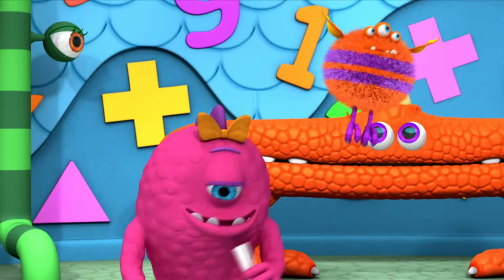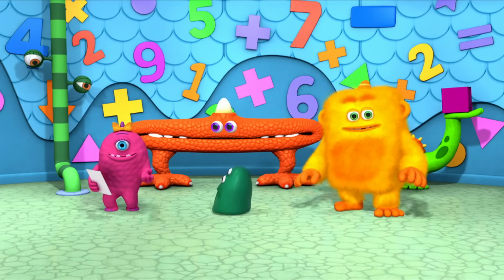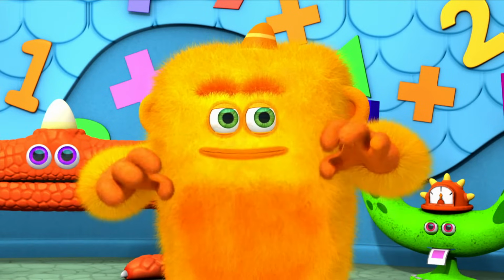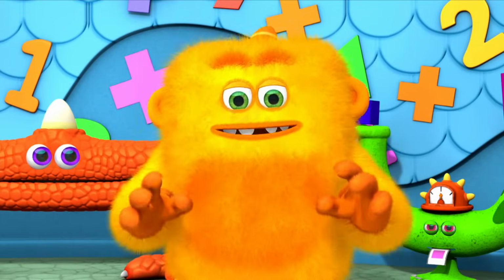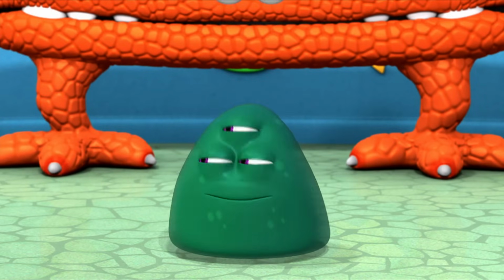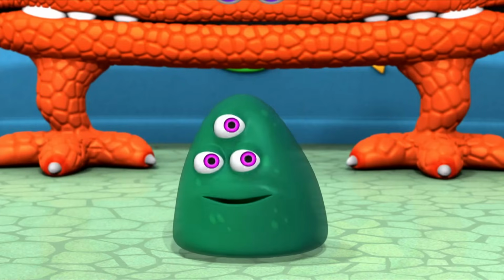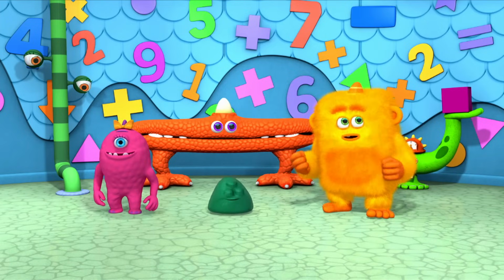Word Monster! Today's secret Monster Math word is... greater! Next time you see Word Monster and hear him squawk, shout out the secret Monster Math word with us to make something math amazing happen! Greater! Not yet, Goo! Wait until you see Word Monster again! Oops! Come on, squad! Let's go get Garbage Monster up on his heap!